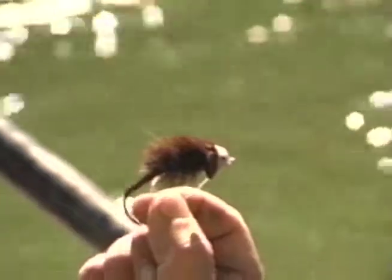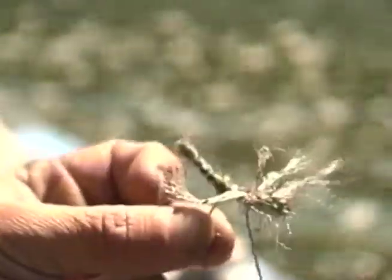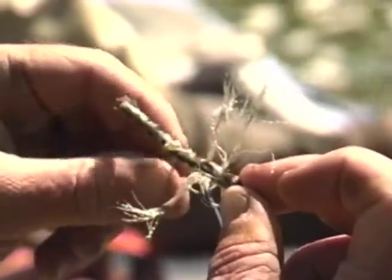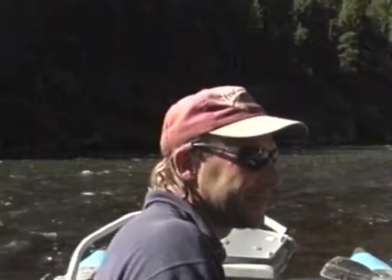Way down lower on this river, there's a few browns. You can see this one's been chewed up a little bit by the fish. Now, is that for your browns too? Or is it? No, it works for just about any kind of fish. You know, fish get excited about them hoppers too.